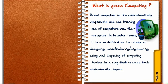Hi guys, today we are gonna talk about green computing. What does it mean for you when you first hear the term green computing? Green computing is the environmentally responsible and eco-friendly use of computers and their resources. In broader terms, it's also defined as the study of designing, manufacturing, engineering, using, and also disposing of computing devices in a way that reduces their environmental impact.